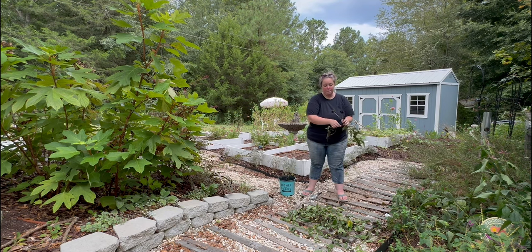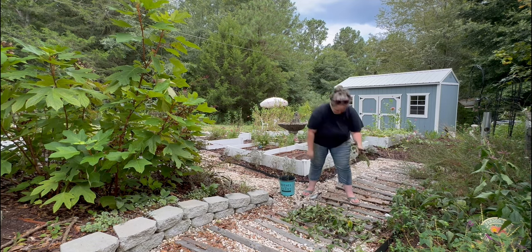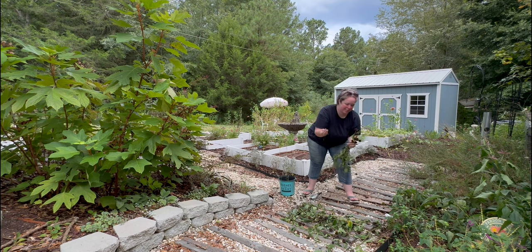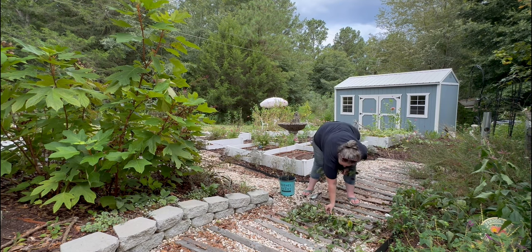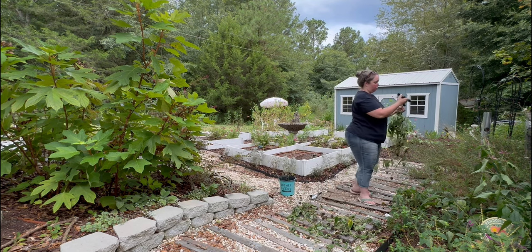I'm going to get a million right here next season because I forgot to put down my mat, and there's seeds everywhere. Yeah, I'll get my leaf blower and see if I can't blow some back in this garden bed where I want more.